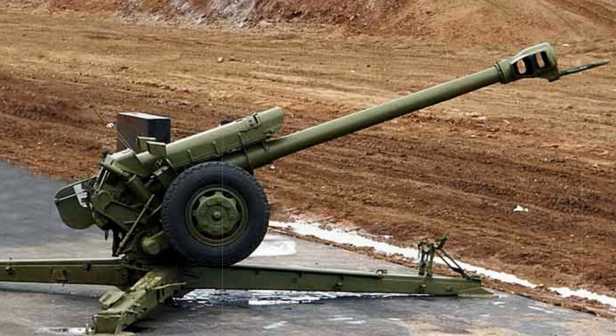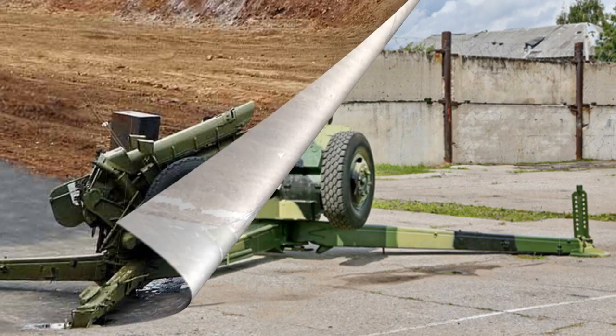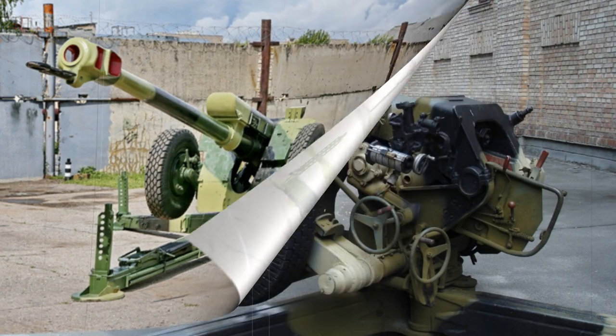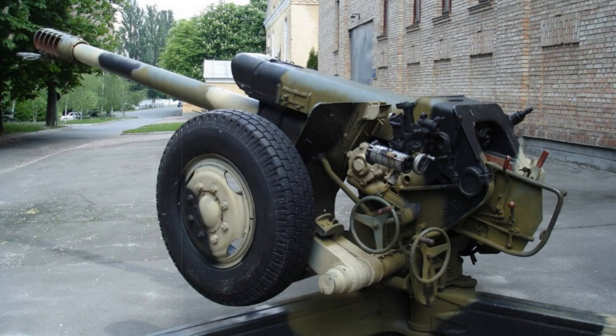The gun mounting hardware sits atop a tripod base, which also serves as the two-wheeled tow unit. Traversal is a full 360 degrees from centerline. Recoil is handled through a hydropneumatic system.